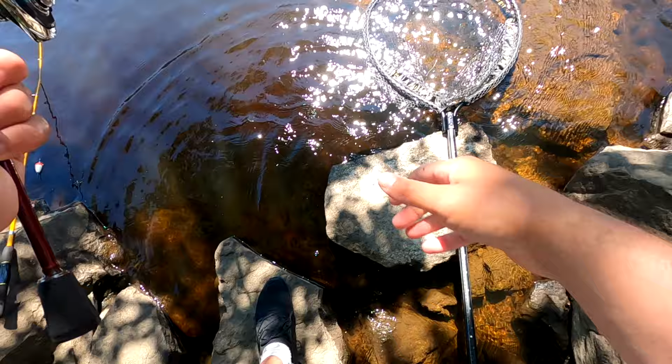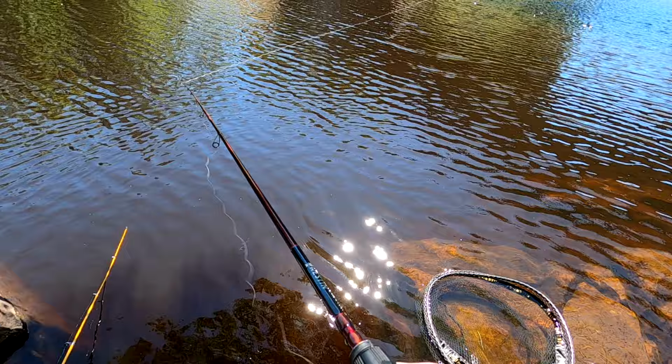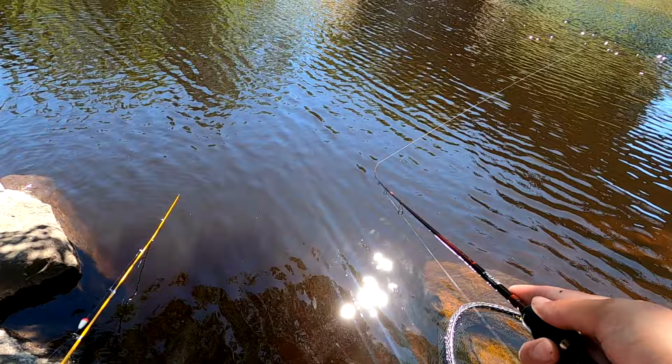Even if they take this lure, you should try a lure that's a bit bigger, so you get bigger perch, because they seem to like this one as well. You saw that? Yeah, they're chasing each other. Look how many perch. That's a good one. Just hold your rod down. Oh, I have one.